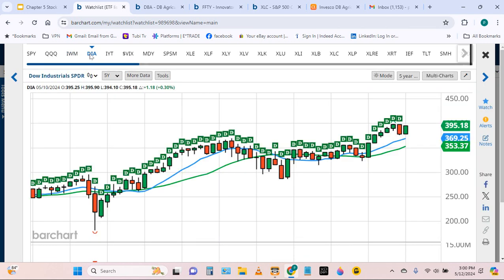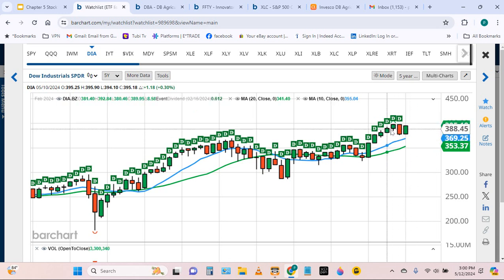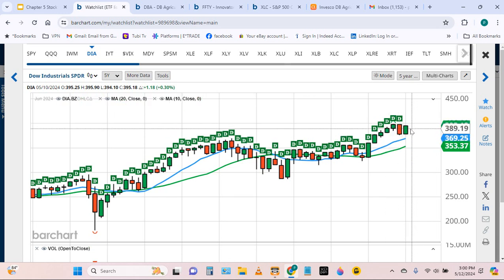Dow Jones stocks have been pretty strong this year. It was in this flat range for a long time, then kind of came up out of that range. So it's looking more and more like this pullback in April is just more of a buying opportunity for the overall markets.